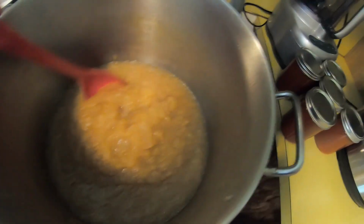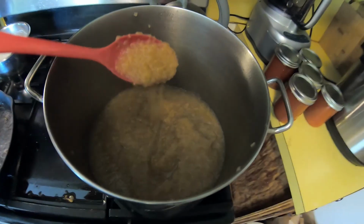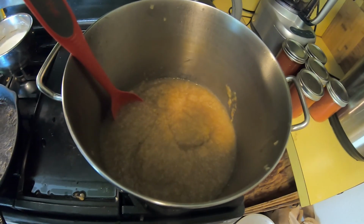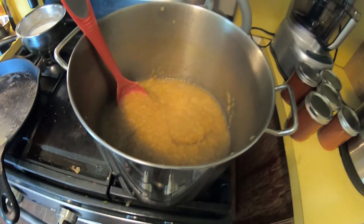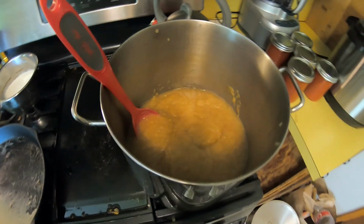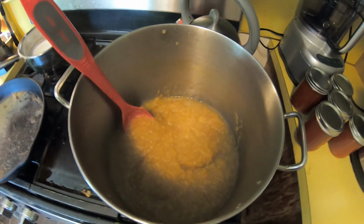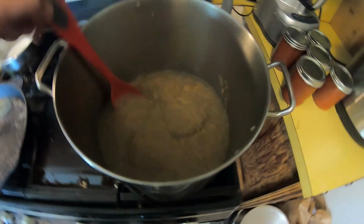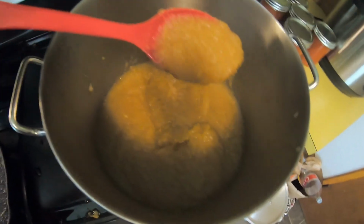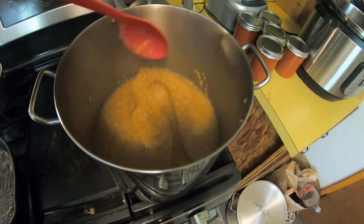Okay, here's our final result. A whole bunch. A little over a gallon of really nice, tangy, beautiful applesauce. I definitely did need that food mill step, because there were still a few pieces of peel left on. That core slicer doesn't get 100%. So there were still a few tough pieces in there, and the food mill just assures that you've got really smooth, nice applesauce.